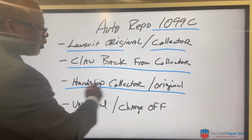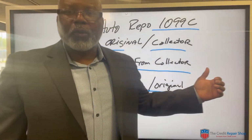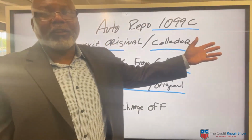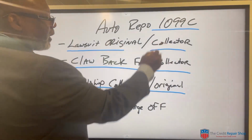But you want to submit your hardship so you can see if they will. And you don't say consider it for the 1099-C. You're just letting them know what's going on, and they can make that determination if they're going to continue going after you for the debt. Or you just get it in the mail one day, just like this young man got it from Ford Motor Credit for $19,000. They just sent it. They didn't even notify him that they were doing it. And that could happen with the original creditor. That could also happen with a debt collector.